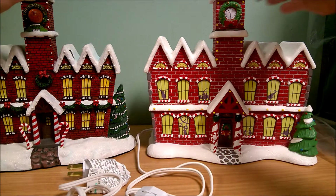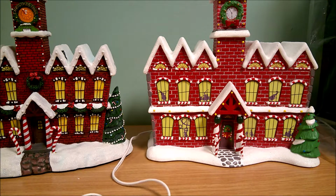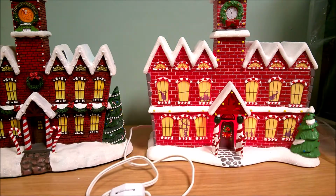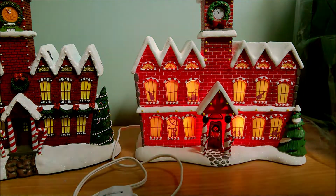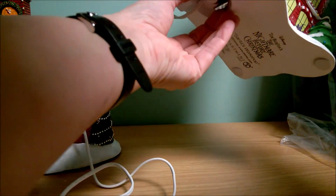So I'm going to light this up. Okay, and we'll turn the lights out. And here you can just flip the switch. So there it is lit up. And you can see the little elves working in the windows, which I do think is really cool. That is a really neat detail. I do like that they did that. So there is that. And then we'll light up the other house so you can see the difference.